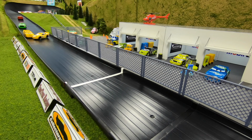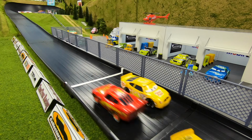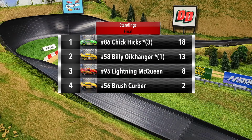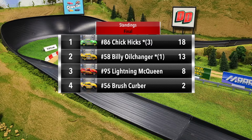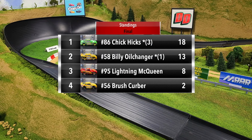One of the best finishes we've seen here at Thunder Mountain Speedway as they go 3 wide just before the finish line. Bold move for Chick Hicks, and it pays off big time. Chick Hicks finishes with 3 wins and 18 points, tying H.J. Hollis for the most points we've seen a driver put up in a single round.